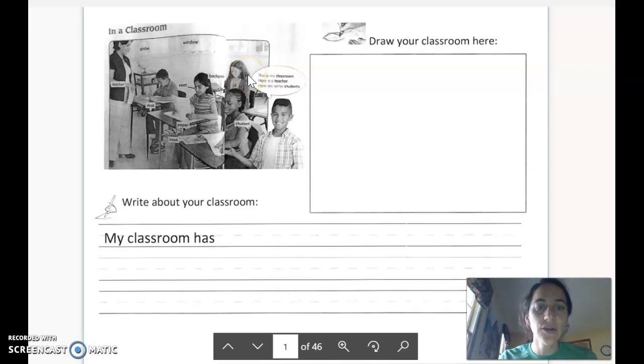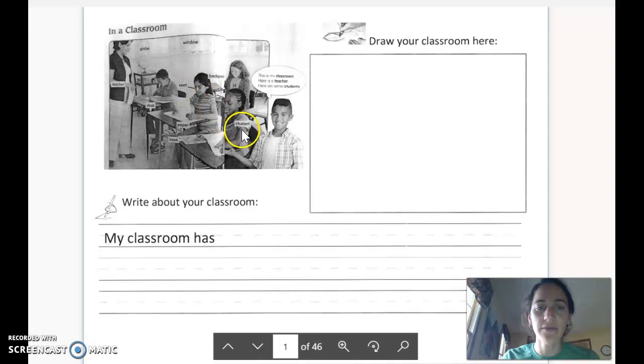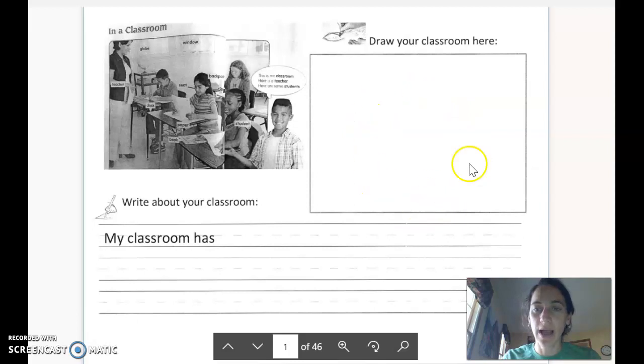And I can see the students have lots of things with them that we read in our book. Like book, paper, desk, window, backpack. This says seat. It's like another word for chair. We also have the word student. So this says, draw your classroom here. I want you to think, and you can draw what you remember about your classroom.